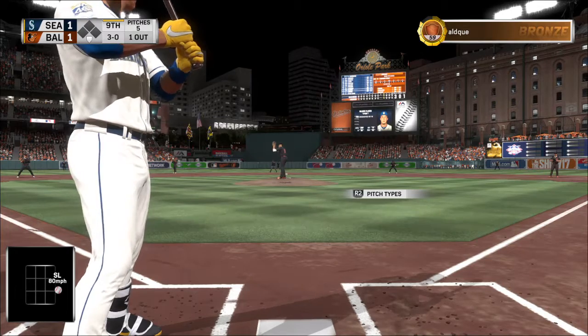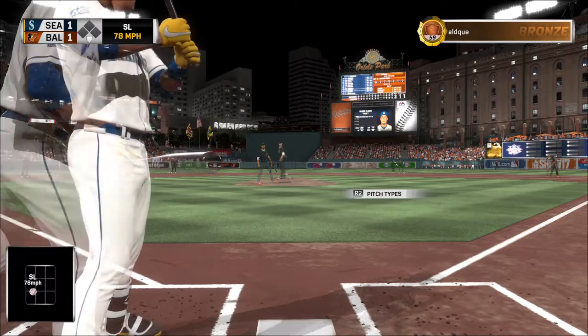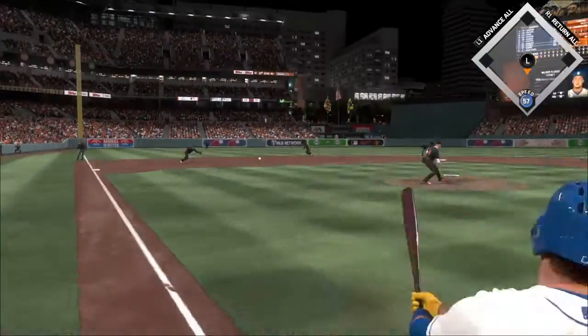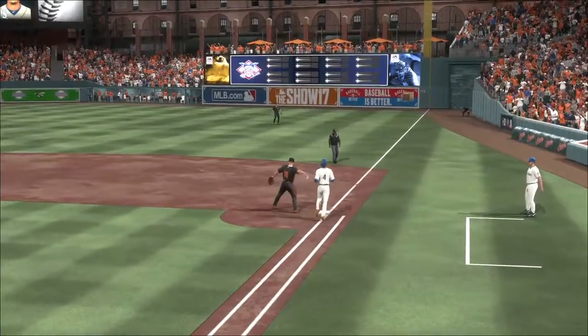Oh, and here's a slider that's ruled a ball. 3-0 now. And he'll just make him throw one over here. 3-1. That's the 3rd slider in a row, and I'm going to tell you what, I think he'll probably throw 4 and maybe 5 if he needs it. On to Davis at first, and there are 2 away.